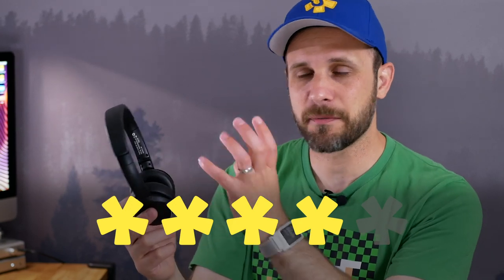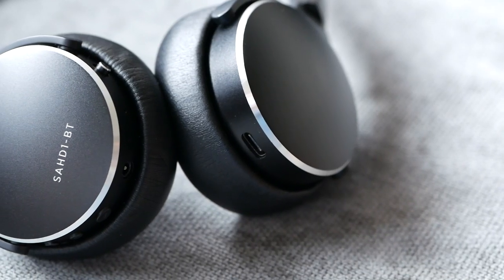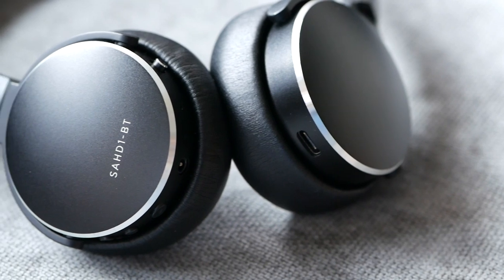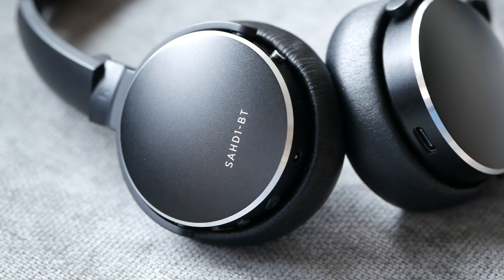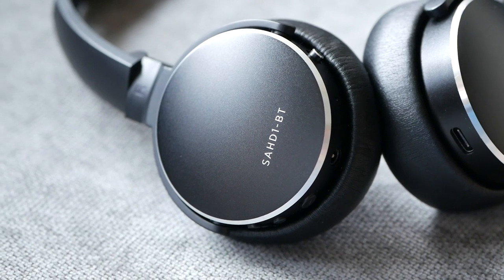So out of 5 stars, I'm going to give the Status Audio BT1 a very solid 4. I think it's just a pretty handsome headphone. It's nice and small and compact, and I like that about it. There's some standout Bluetooth connectivity here. Again, the multi-point pairing, excellent. And just how fast it turns on and reconnects with my phone means that I don't ever feel bad about turning this thing off to save battery life.